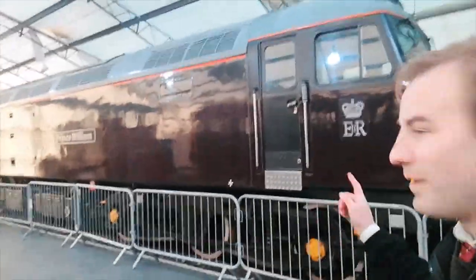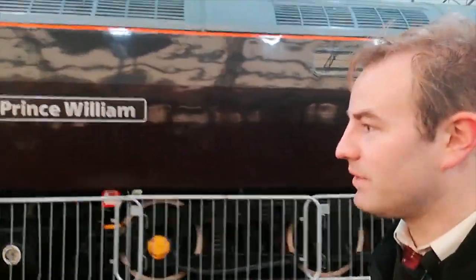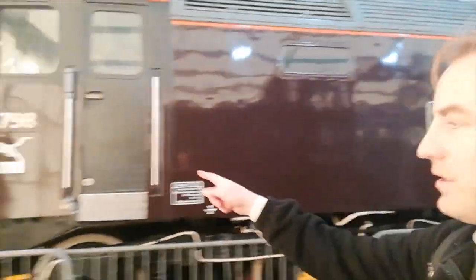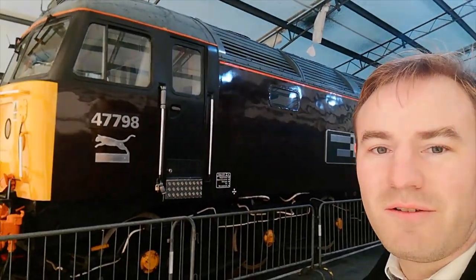It's Prince William. It's Class 47, one of the Royal Class 47s. So before the Royal Family had the Class 67s, they had two Class 47s, Prince William and Prince Harry. And Prince William is here. And this is 47798, so not often you can have a loco miniature and then come and see the real thing, just a stone's throw from where the miniature loco is running.